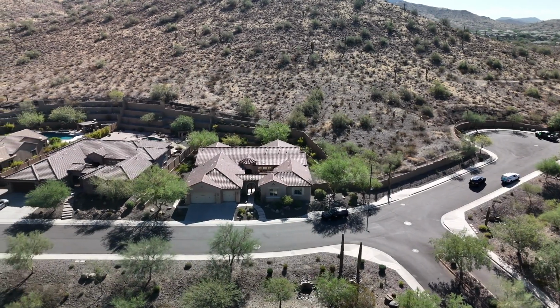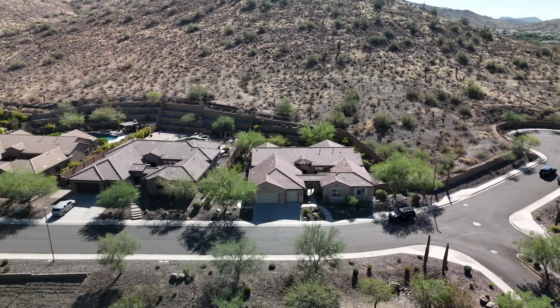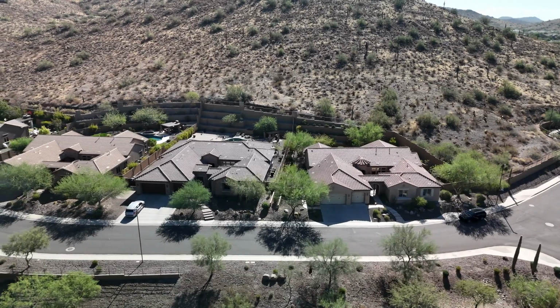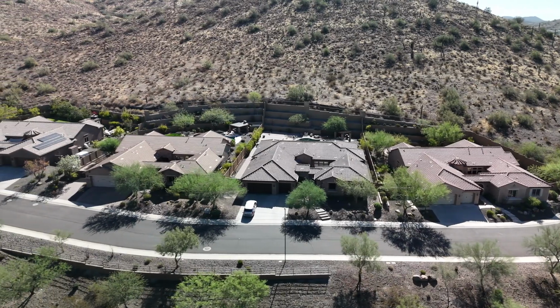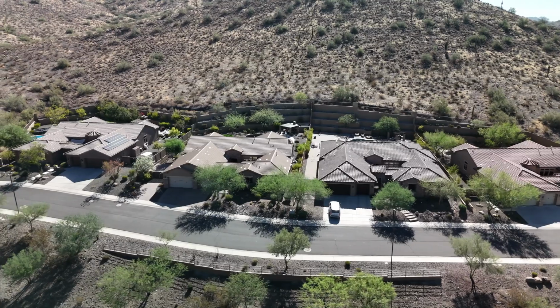And again, you have a wide range. So entering into this community for single family homes, you're going to be in that kind of mid $600s to $700s range, all the way up to well over $1 million. And you're going to be in that $1 million range for those larger houses and also for homes that have the incredible views.